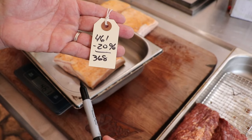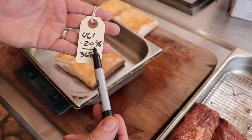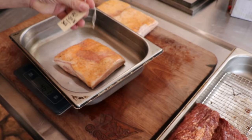In both of those cases, the end result can be eaten raw. Now, if you do plan on cooking your pancetta, you do not have to dry it that much. You could reduce those numbers by half, and you should be good to go. All right, let's go ahead and get the mold on it.